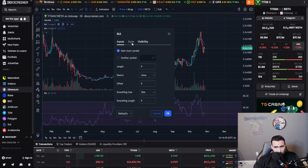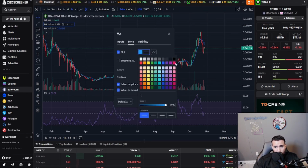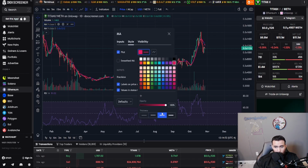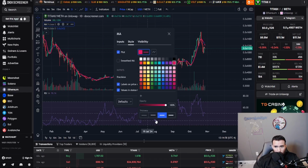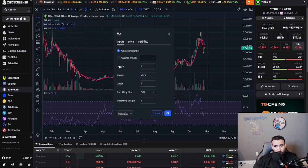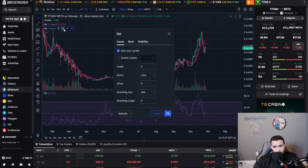Now, the next steps you don't have to do, it's just something I do, okay? For the color, I stick with pink for the 13. Well, I'll show you what the 13 is. And I tend to use the third thickest line on there. This right here is whatever you want. Whatever color, whatever thickness of line you want. On the input, the length means the day amount. So 13 is what you will be putting there. The rest of it will stay the same. You click OK. Then on the second one, you click on the gear icon.